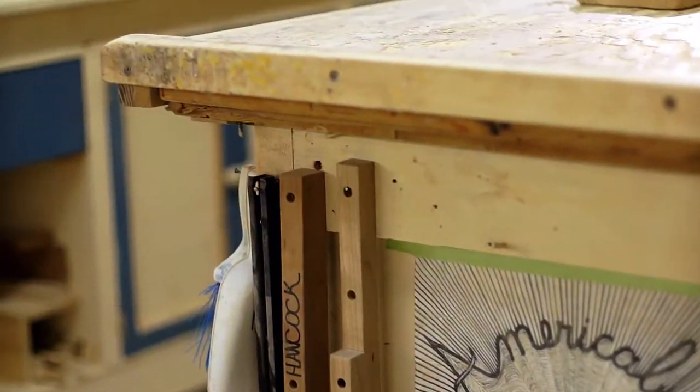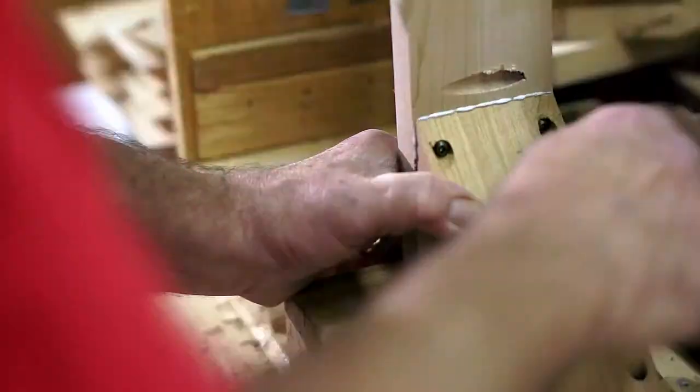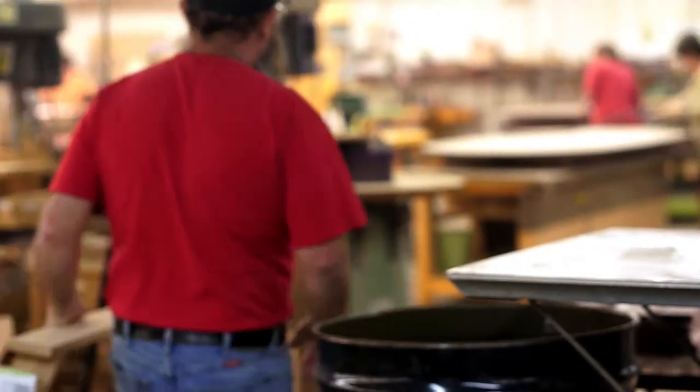Parts come back to me already cut, and all I have to do is drill them out, sand them, and put them together on my jig. I've been here for 26.5 years. We're like family in here. I made this seal. Anybody can just sign their name to something, but I put this on my parts, and it says "Made in America" by Chuck.